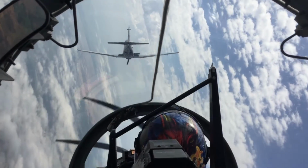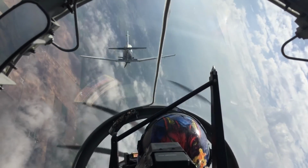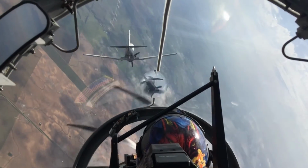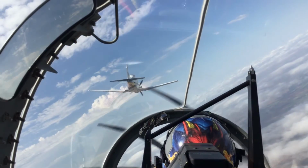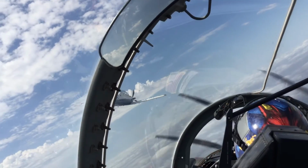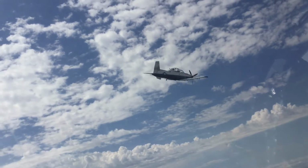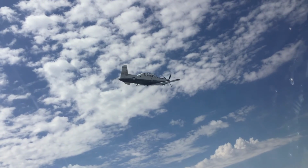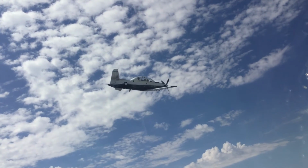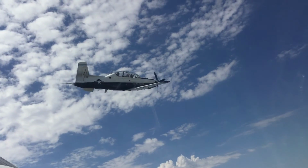The front cockpit visual reference for 1 ship length spacing is number 1's wingtips between the AOA indexer and magnetic compass. Number 1 may direct 2 to fingertip with a shallow wing rock or radio call. Unless directed otherwise, number 2 goes to fingertip on the left side if number 1 is wings level, or to fingertip on the inside of the turn. Number 1 may also direct number 2 to root or fighting wing with a radio call.